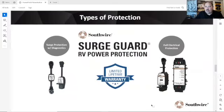In addition to that, we already talked about the two different types of protection. It doesn't matter if it's Southwire or any other brand out there, there are always two different types that they fall into: surge with diagnostics, and full electrical protection. We're going to talk through the surge with diagnostics, and I'm going to use the product we've had out for, I don't know, 10 years, maybe a little longer. This is our 44260 unit, SurgeGuard.